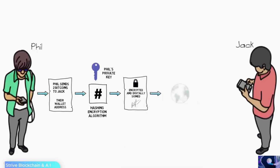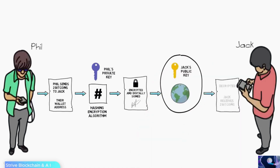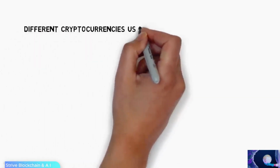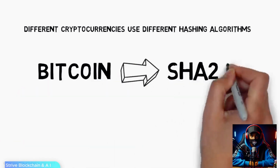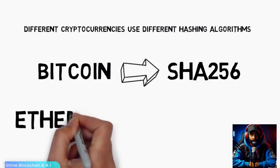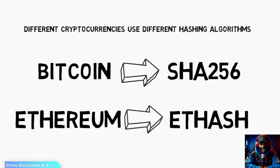These details are encrypted using encryption algorithms and using Phil's unique private key. This is done to digitally sign the transaction and to indicate that the transaction came from Phil. This output is now transmitted across the world using Jack's public key. With this, the message or transaction can be decrypted only by Jack's private key, which only Jack has knowledge of.